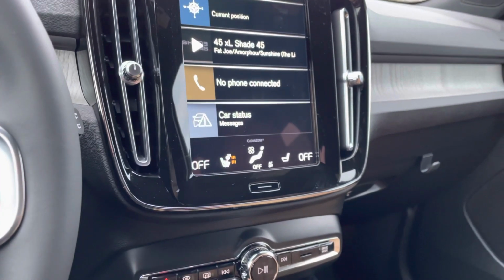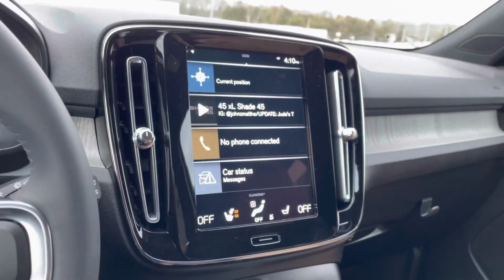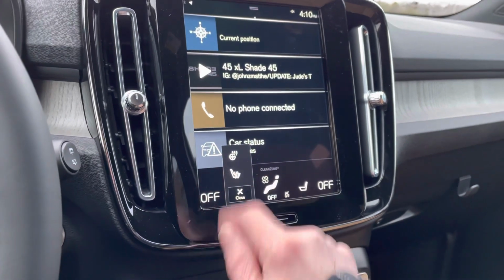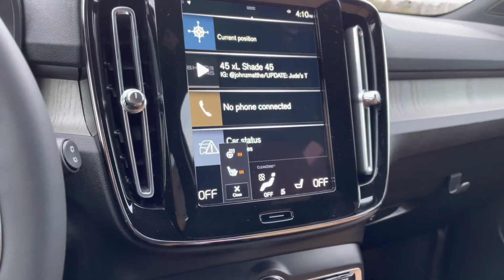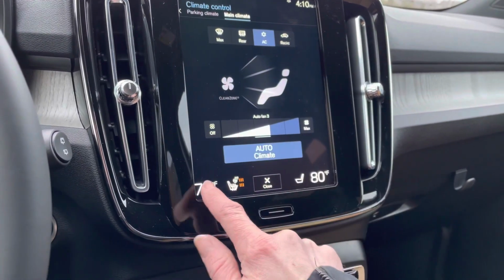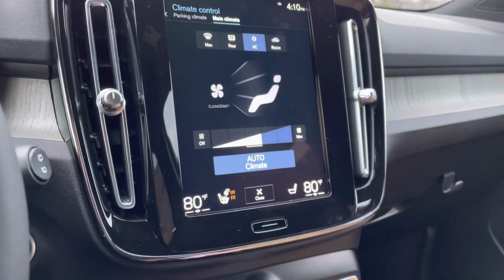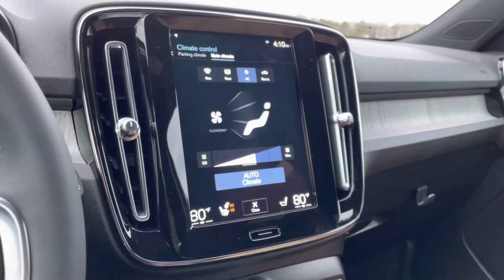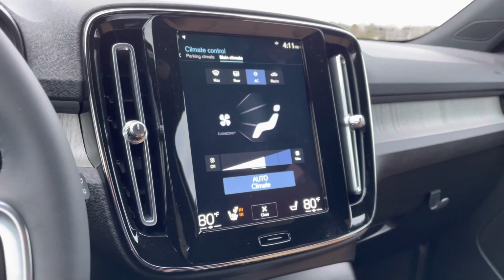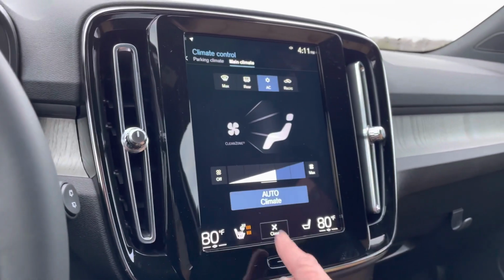So before you go to bed at night, or when you leave your car, you should leave your steering wheel and your seat heat on, and maybe even your climate control, keep that on. That way when you get into your car, it's going. Otherwise, your car will be ready to go and it'll heat up fast, but it won't be ready for you exactly. It'll be primed, but not quite ready.